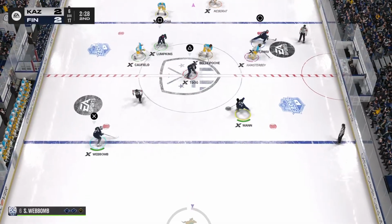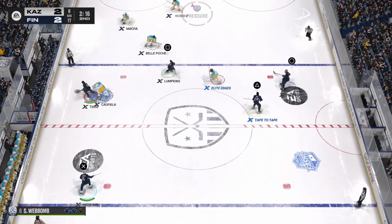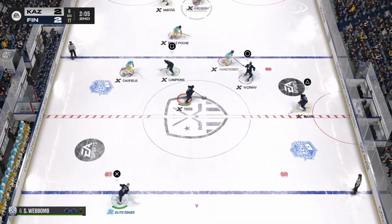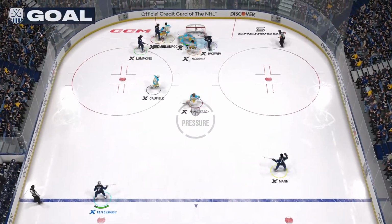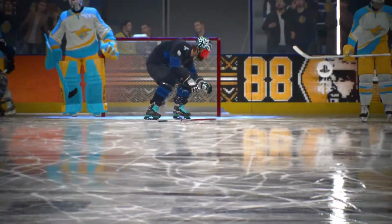Toronto's won the draw in the neutral zone. Brings the puck into the offensive end now. Moves it to STB. Here's... What a finish on the play!